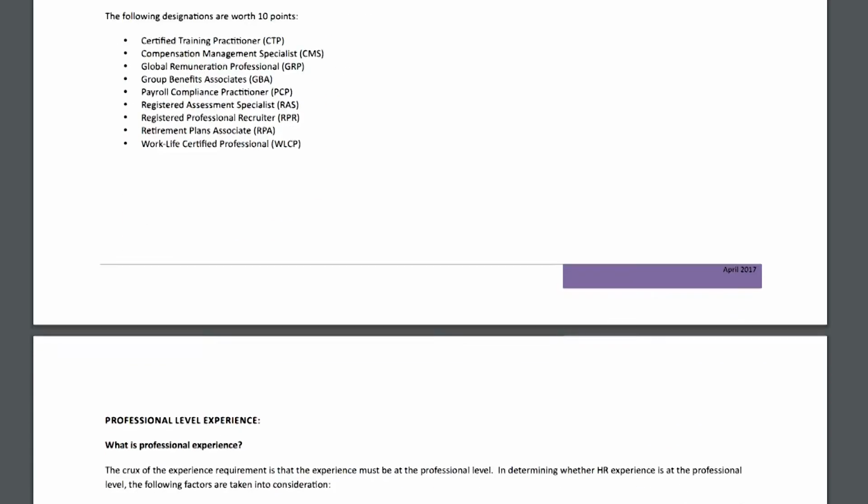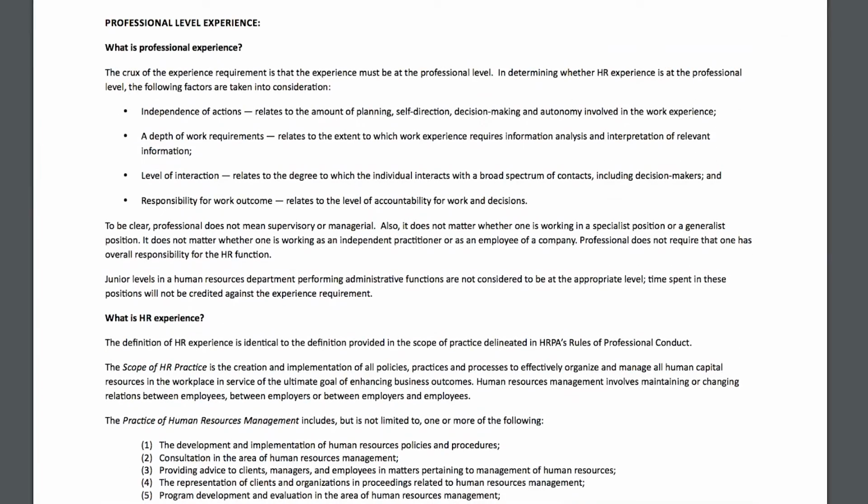This section of the application form provides an overview of what it means for a position to be at the professional level. Upon review of your application, a panel of the Experience Assessment Committee reviews the application to determine if it falls within the scope of practice of HR. If they determine that it is within the scope of practice, they then move on to determine whether or not it meets the 4 dimensions of professional level experience. They do this for each of the positions you are submitting for. Please note, all of the 4 dimensions must be met in order for a position to be approved. You can find these 4 dimensions up above.